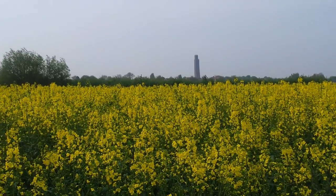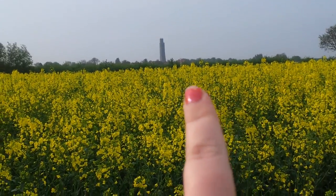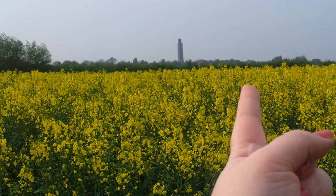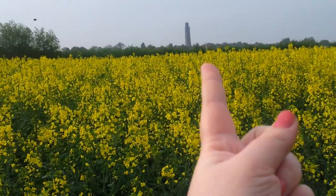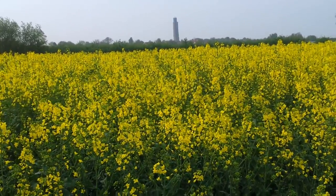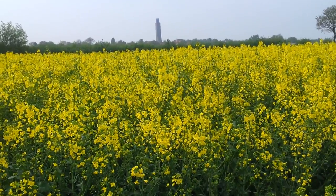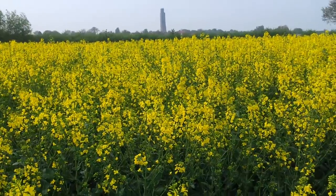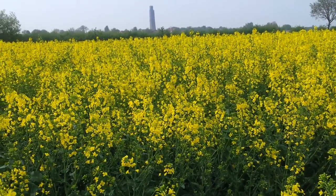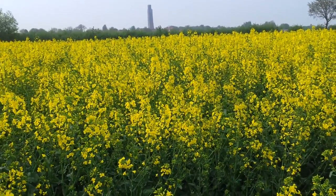So by the way, I can't see my finger if it's pointing in the right direction. Anyway, straight ahead, where I'm pointing there. That's the Laboe, really pronounced Laboe, Ehrenmal. Ehre is honor, and so it's like a monument for the honor of, I think, I'm gonna have to do my research. Maybe I'll put that down below too. I forget what it is.